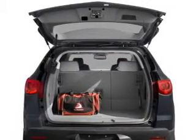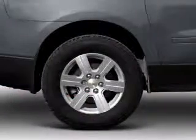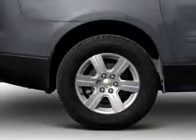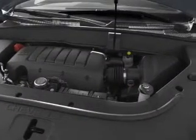A premium sound system is just one of the benefits of owning this vehicle. Anti-lock brakes help you bring your vehicle to a safe stop. There's nothing like a sunroof on a nice day, and memory settings make for a more comfortable ride.